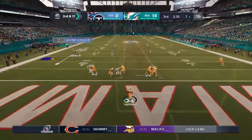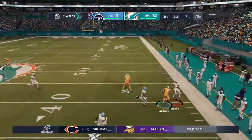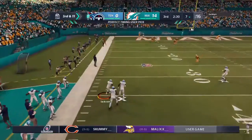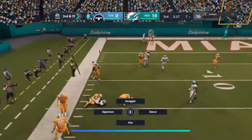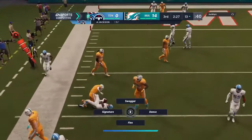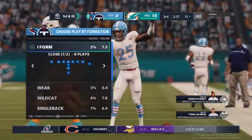Looking to pass. Tua. Flushed out right. He's airing it out for William. Into heavy traffic, and it's intercepted. Picked up by the USC man, Adoree Jackson. And they will finally get him, but not until he's all the way down inside the 15-yard line.